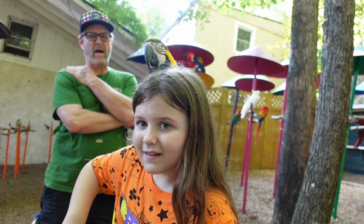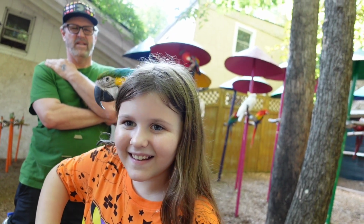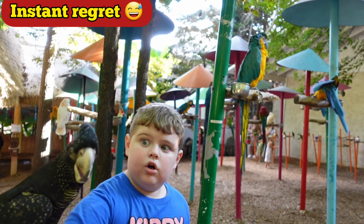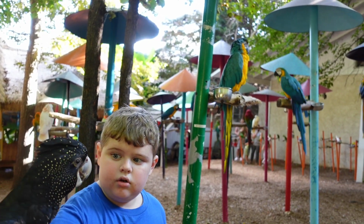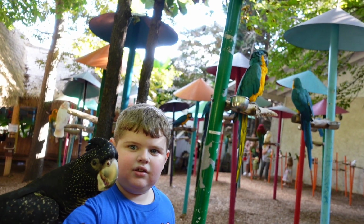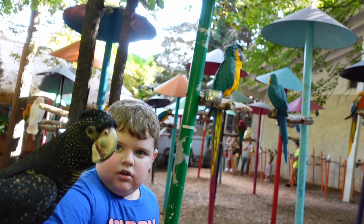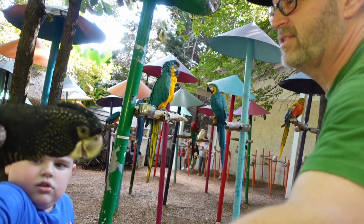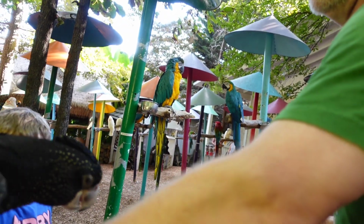There you go. The black one. A pirate. You want to hold the black one? Yeah, I can hold the black one. Red-tailed black cockatoo. A cockatoo, okay. Hold still, hold still. It's okay. Buddy, let it. See? It's okay. Put your arm up a little higher. It's okay. Yeah, I want it higher. Don't be so scared. He always wants to hold them until it happens. Ow. Oh, okay, okay. There you go.